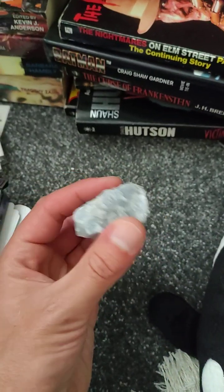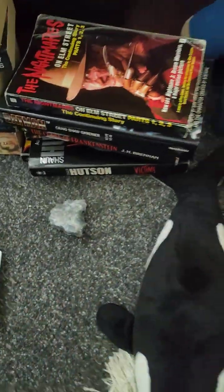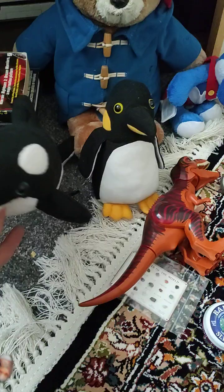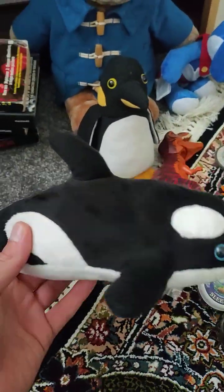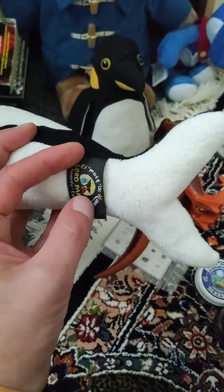I bought this chunk of some sort of stone for 50p. I think this was the first thing that I bought. I bought this orca whale and this penguin. Wouldn't normally buy as many plushies as I actually have done today. Bought a lot of plushies. But these are from Loro Park.